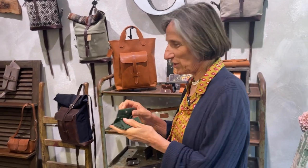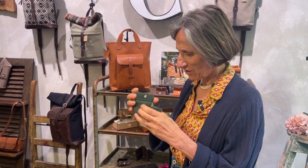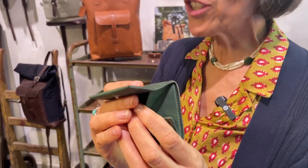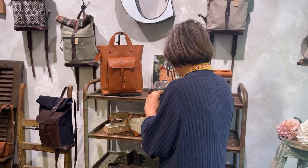These are for coins. Yeah, for change. Look how sweet it is, and look at the quality of the leather. They're just so beautiful to touch.